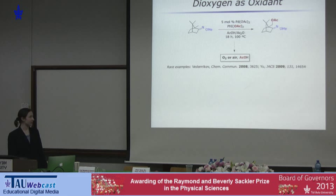And so if you want to use air as an oxidant, you're going to have to figure out a way to make it more reactive, because kinetically, although thermodynamically air should be able to oxidize these, based on the potential of O2 in acidic media versus the potential of iodobenzene diacetate, kinetically these reactions tend to be very slow with most palladacycles.